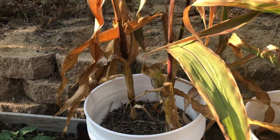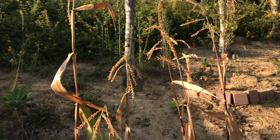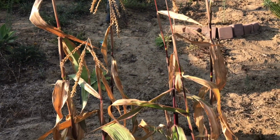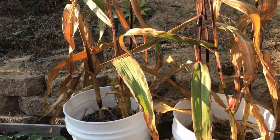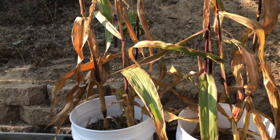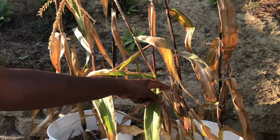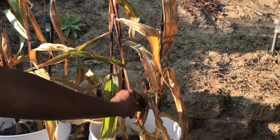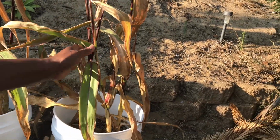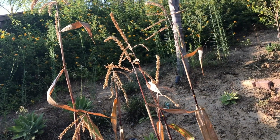I watered this. Every time I would water any of my container gardens, I would water this. I'm not sure if I overwatered it. I gave it fish fertilizer about once every 10 days or so, actually about once every 7 days. So I don't know if that might have had something to do with it. But yeah, this was a very unsuccessful corn harvest this year. So I'm going to go ahead and pull these out and refresh the soil and probably plant something else in these 5-gallon buckets.